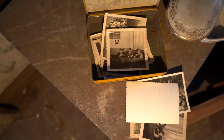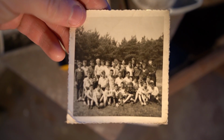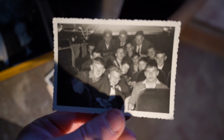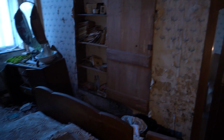As you can see, these are some school children sitting on these old school benches. Got some pictures of a school group of children. Two children together in the park. Wow, it's beautiful to see these old school pictures. This might have been the pictures from when Piet was younger, before he had all the problems in life. Man, you have to deal with a lot of stuff when you're older. I don't look forward to that.